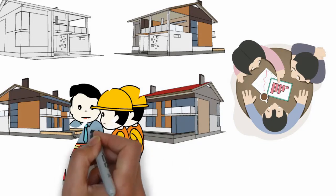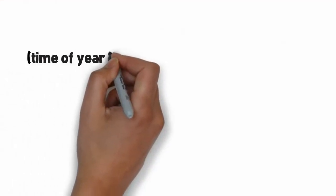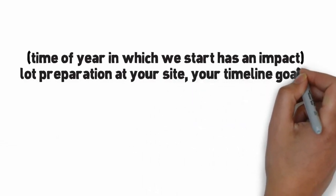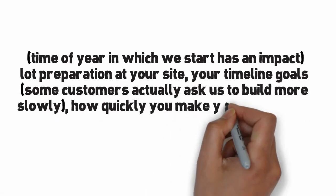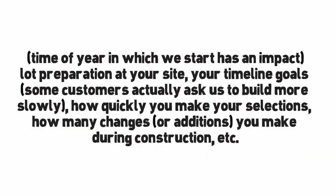Construction will take anywhere from 6 to 8 months. Many factors impact this time frame, including size of your home, weather conditions, time of year in which we start, lot preparation at your site, your timeline goals. Some customers actually ask us to build more slowly. How quickly you make your selections and how many changes or additions you make during construction also matter.